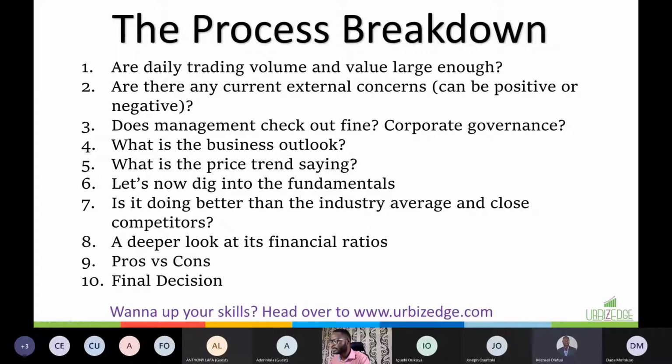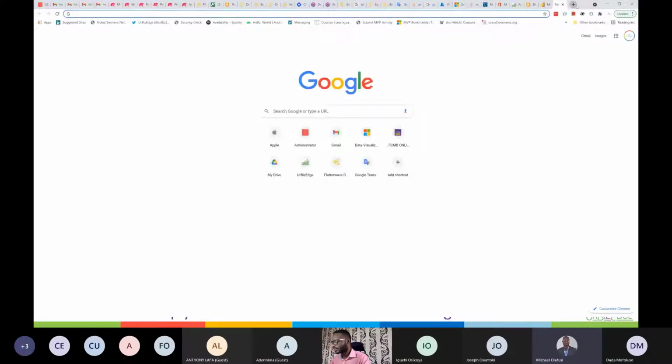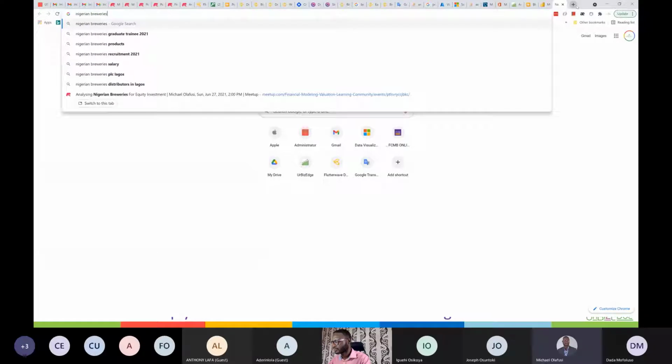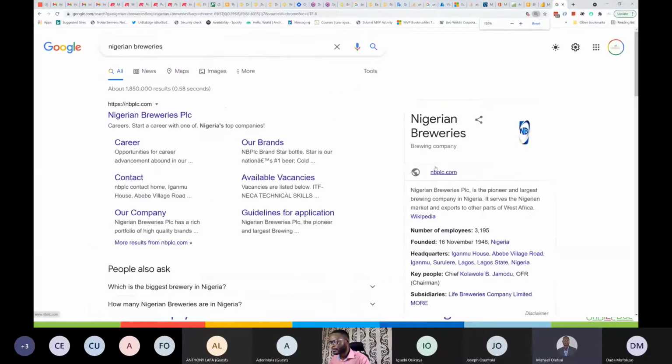Point number 2 is, are there any current external concerns? They can be positive or negative, okay? So are there concerns that I want to factor in? What do I mean by concerns? It's very easy to even find out. Just go online and search Nigerian Breweries. Okay. So there are 2 places you will need to go in terms of results.